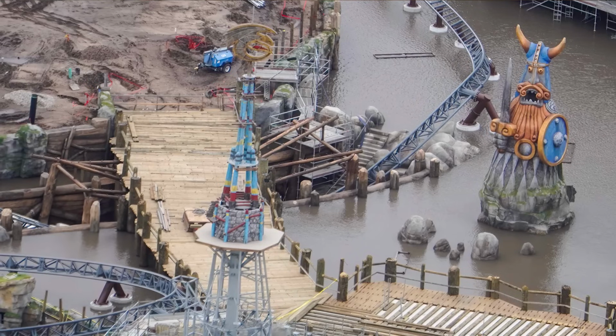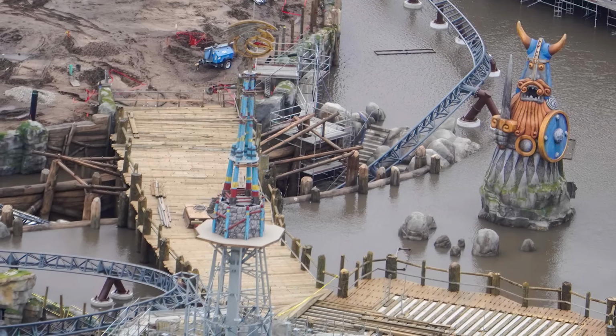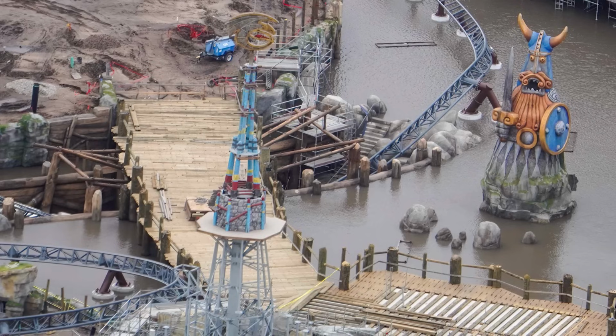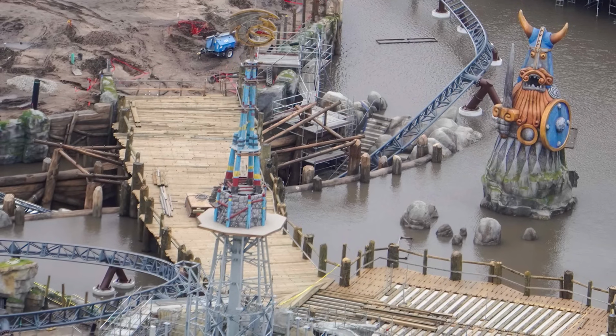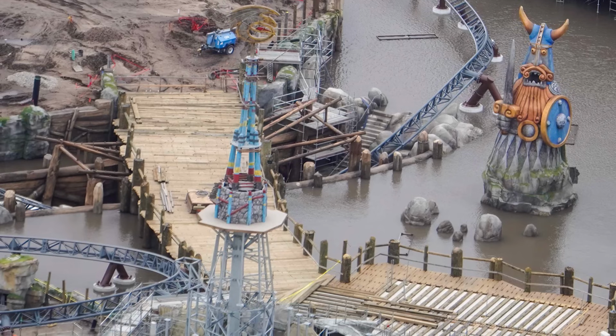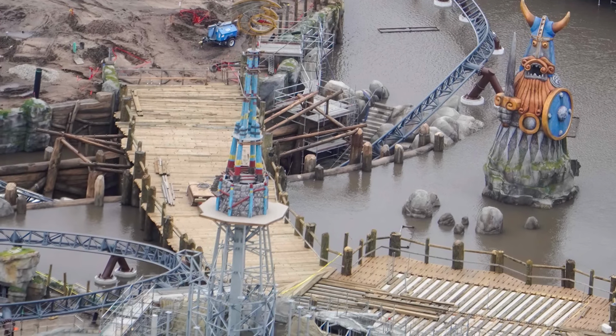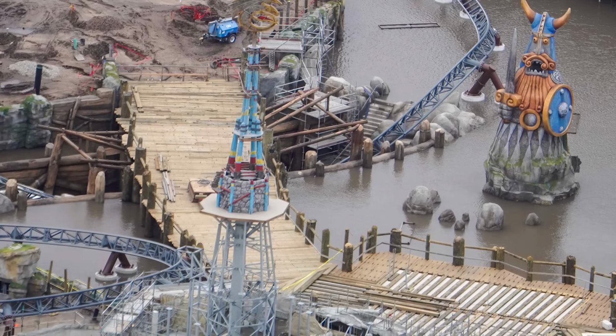You also can see where the water is. This is probably the highest the water will be, unless they're going to have it flowing over the edge as you go under. So that could always be a possibility as well. You can see there are stairs off to the left, probably for evacuations or just general cleaning. So it's something to keep an eye on.